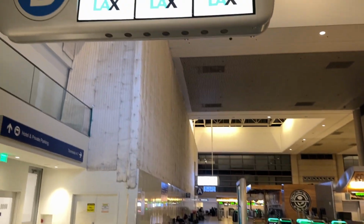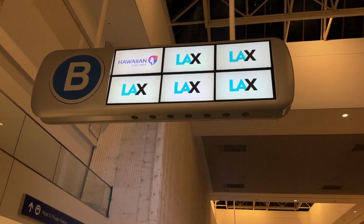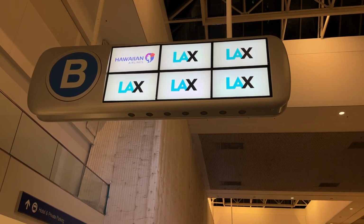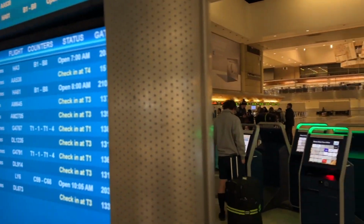Right towards the middle of the terminal, I found my section here for Hawaiian Airlines, where there was already a long line, even though this was the first departure of the day out of this terminal. So I decided to find it a little bit easier to go ahead and use the self-service check-in kiosks.